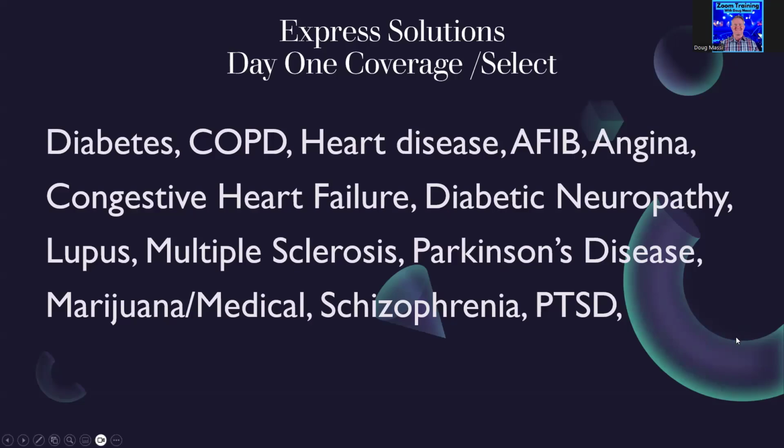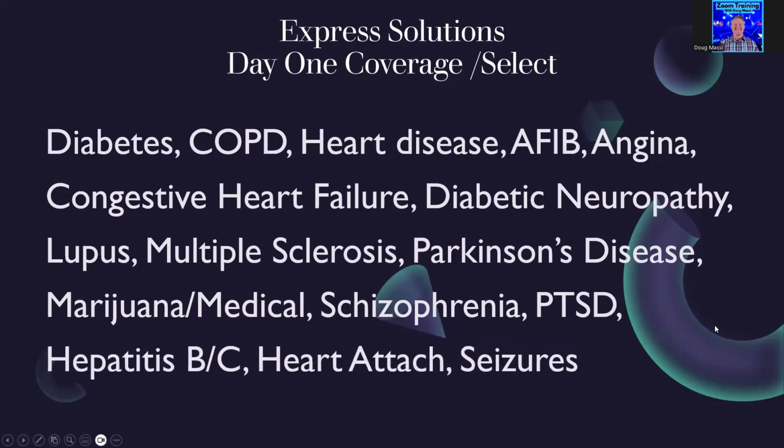PTSD, post-traumatic stress disorder, and hepatitis B and C. Oh, interesting. Now, I don't know how far they're going to go with the hepatitis C. I really don't know how they're going to view the people on dialysis. But from the understanding that I have on the research that I did, they will potentially give people who are on dialysis, and I'm sure not all of them, remember, it's a combination of the health conditions too, potentially give them first day coverage, and even heart attacks.